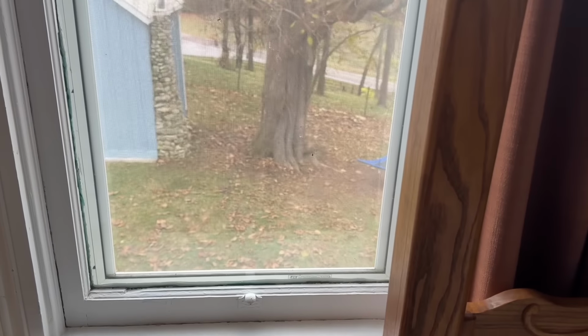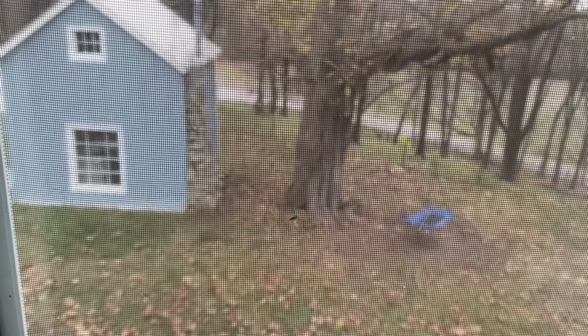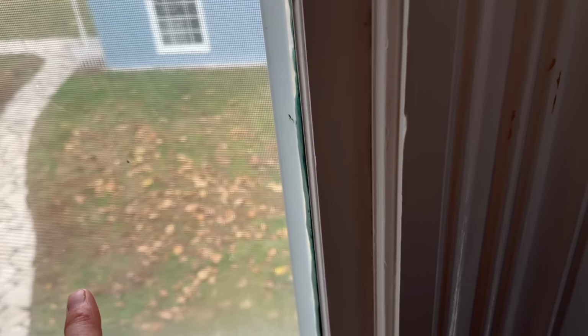And I like this room here because it also has a view of the little cottage, which turned out so cute. We added these sidewalks.